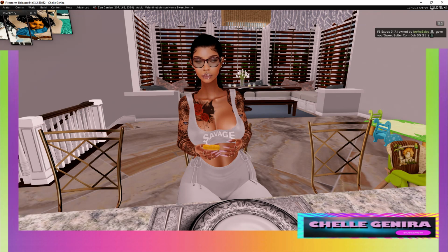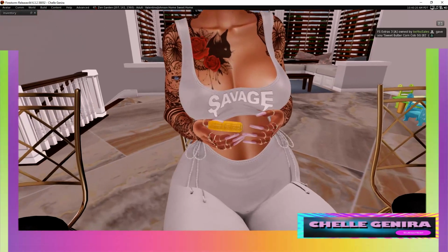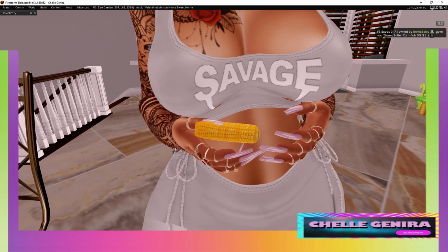So there's that. Y'all see how little this corn is getting? As I eat it, it just gets tinier and tinier.